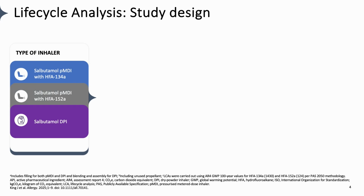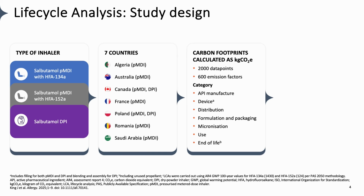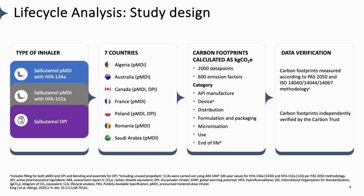We ran a full life cycle analysis, cradle to grave, comparing three types of salbutamol inhalers: a PMDI with HFA 134A, a new PMDI with a low global warming potential propellant, HFA 152A, which is in clinical development, versus a dry powder inhaler, or DPI. The carbon footprints were calculated using data from 7 countries and over 2,000 data points, and our findings were independently verified by the Carbon Trust.